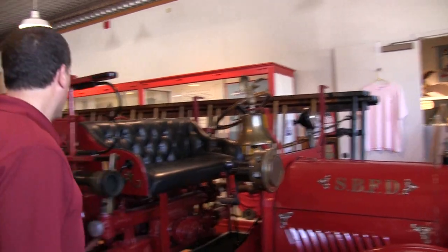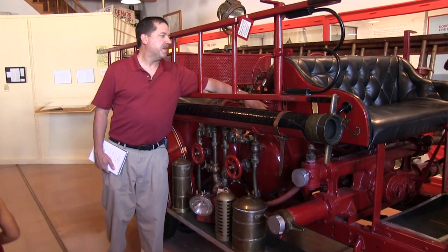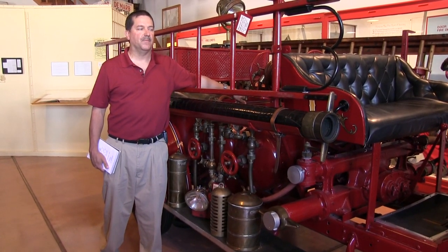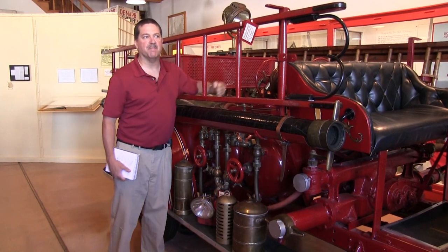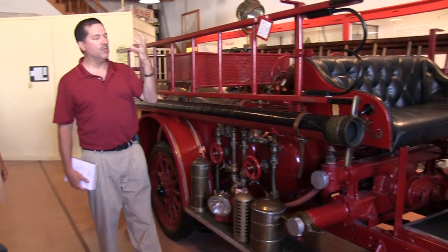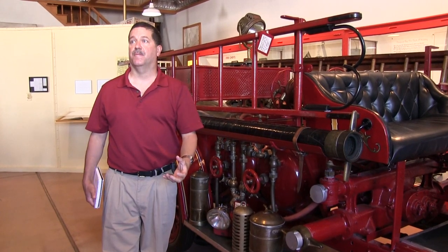Two ways of propelling the water. Firstly, and this is what makes it unique, are these tanks right here. These two tanks right here are full of water. And on top right here are screw mechanisms. When the firefighters would get to the scene, they would stop, and a firefighter would crank down this mechanism. Inside this steel tank right here, it would rupture vials of acid and sodium bicarbonate, essentially Alka-Seltzer.